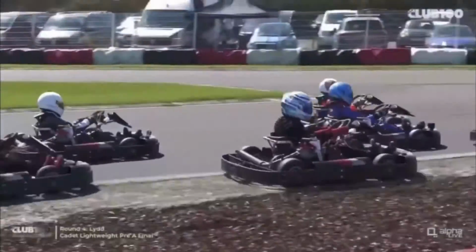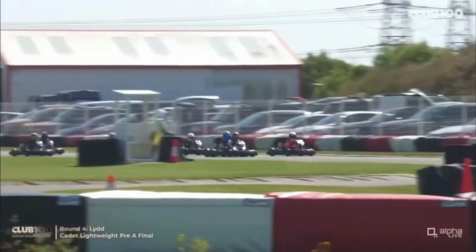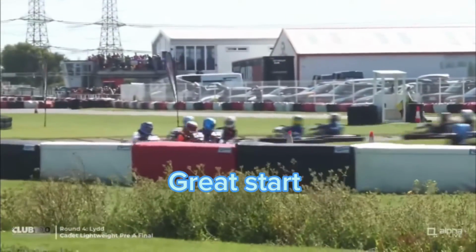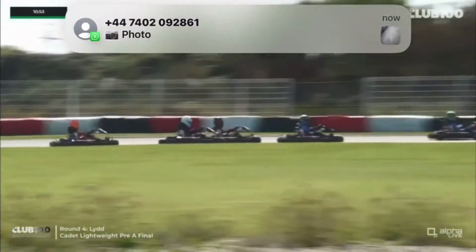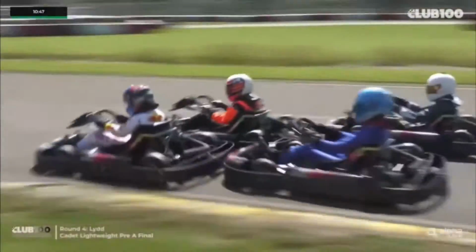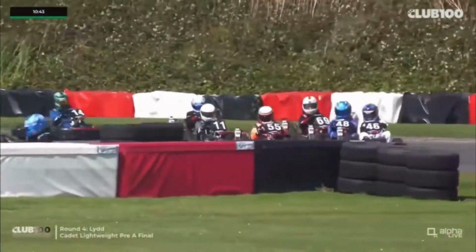The number 22 of Miles Harrison is trying to fight around the outside, and in the end is fought off the circuit. Gets back on, but lost at least a couple of positions there. Down into the second chicane come our group of cadets. Looking good so far, clean through the first couple of corners, but a really solid start there, Howard, for Jake Anders off the front of the order. It's now to the rest of them to see if they can reel number 53 back in.